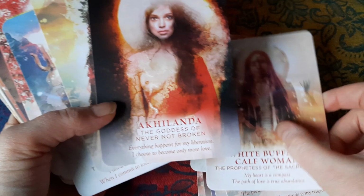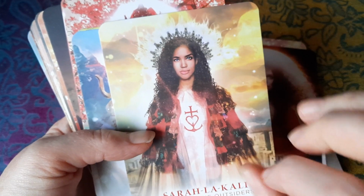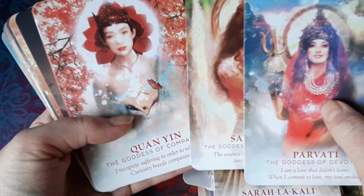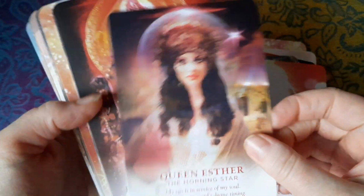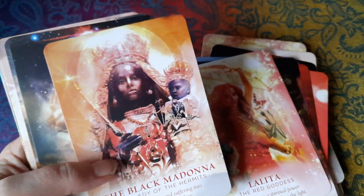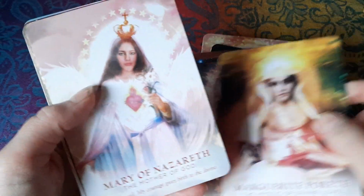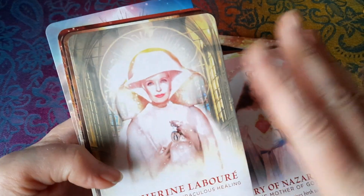But I don't enjoy the art in this deck. Maybe it's just a personal taste thing, but all of the figures are kind of bathed in light in a way that makes them seem very white, even when the women themselves are not white, if that makes sense, which just doesn't sit well with me. And there's a kind of blurry quality to their faces from that too that I don't really like. So it's just personal taste. I mean, there are a number of photo collage kind of decks that I've had that have this sort of magical feel to the kind of washed out artwork and so on.